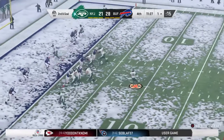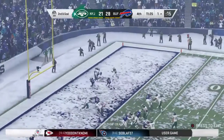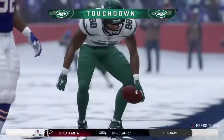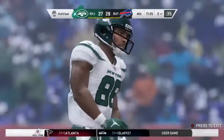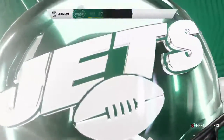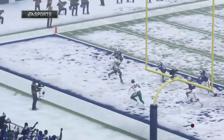When we talk about being on schedule, I think they're on schedule. Got a man. It's caught. Touchdown, Jets. Dez Bryant. His 2nd touchdown of the afternoon as they can now even this game here in the 4th quarter with the extra point.